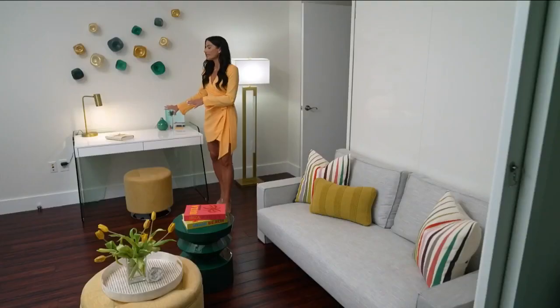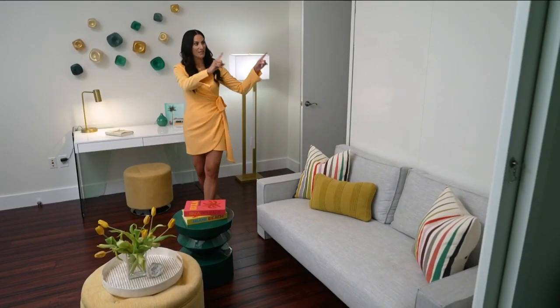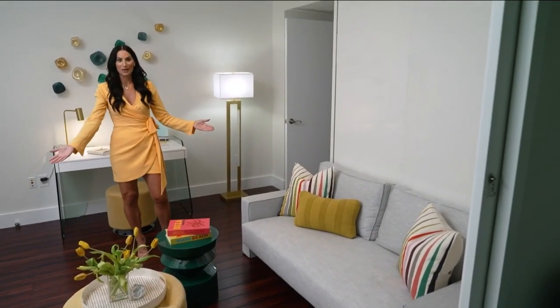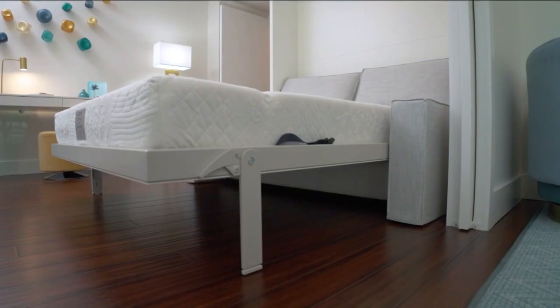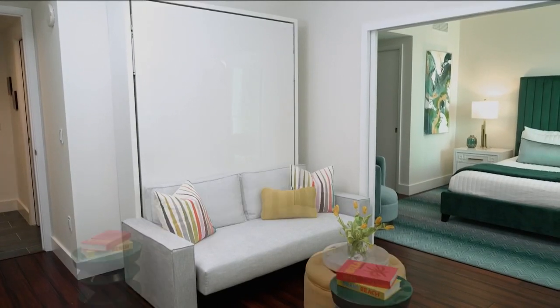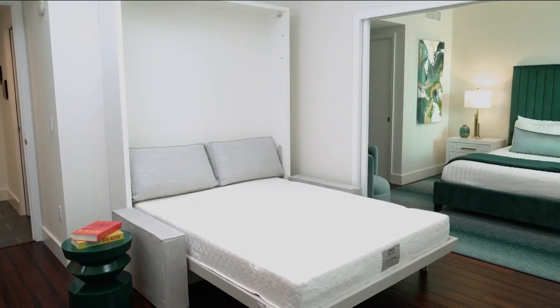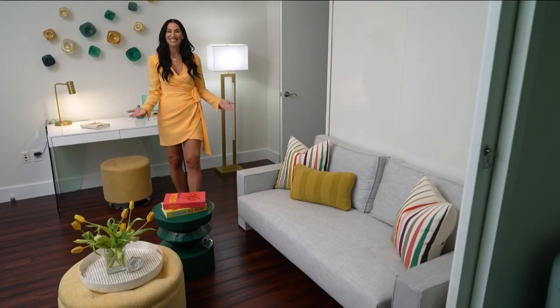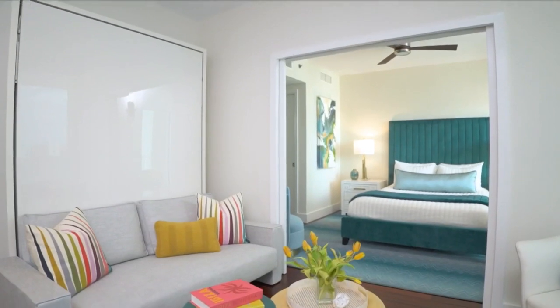So placing the desk against the wall was one way to create enough clearance to have this Murphy bed lift all the way down. So this way, when it's in use for additional guests, they have space to walk around. This is actually one of my favorite types of Murphy beds. The sofa is part of the bed, so you just remove the top cushions and the bed lifts right down over it. So you're not actually moving furniture, but you're able to still create a seated area that sort of serves as a den and lounge space when the bed is not in use.